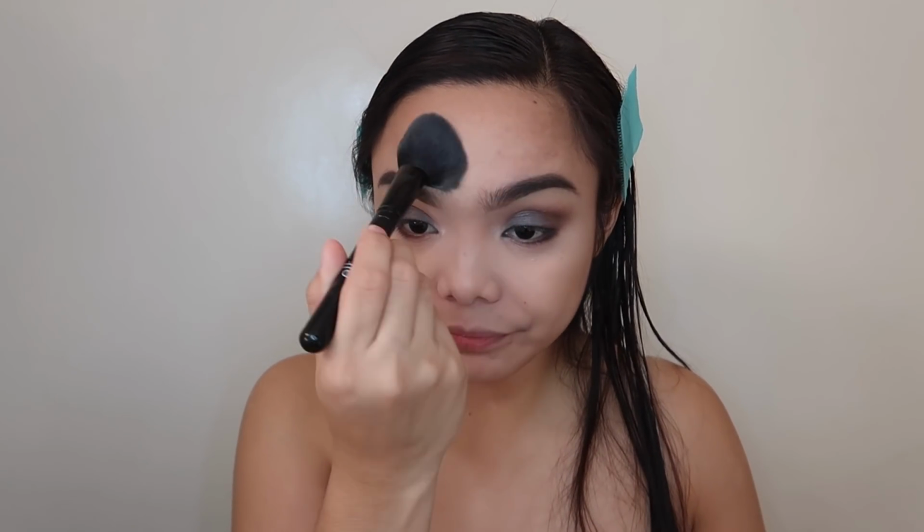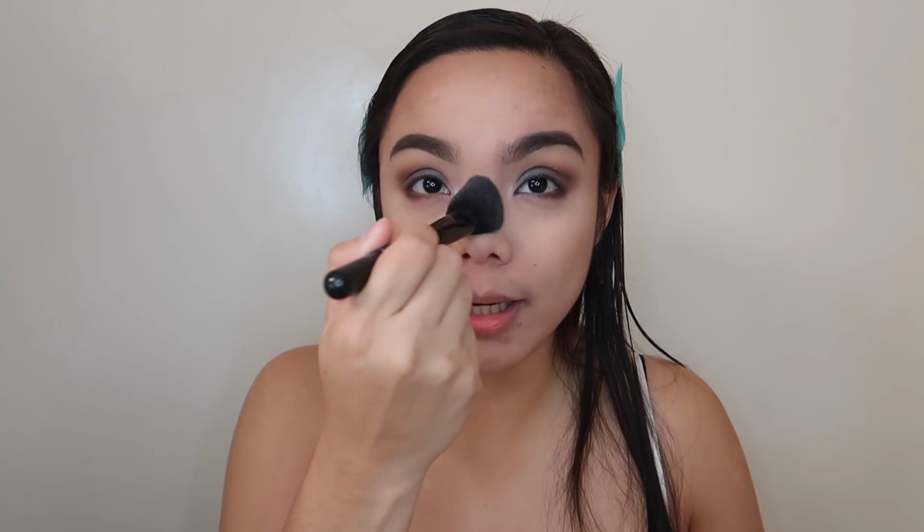Pero, hindi ko yung nagawa kanina. Nakalimutan ko na I have this one. But it does help brighten your face. Diba, guys? Mas napa-forward natin yung mga highlighted na areas. Tapos napa-backward natin yung mga may shadows. So that created a dimension on our face, diba?